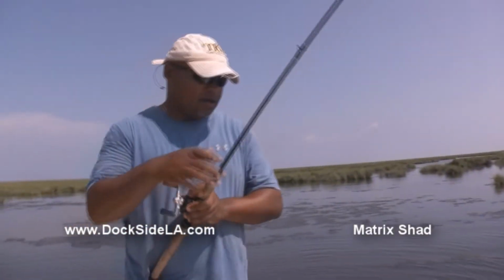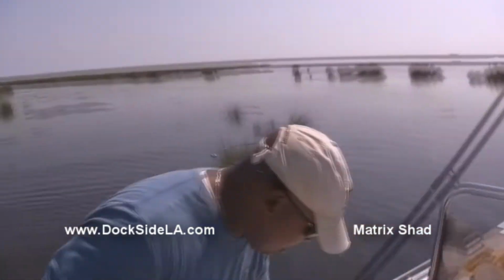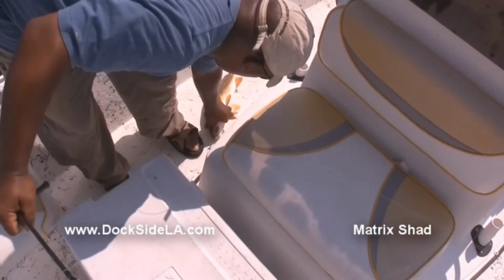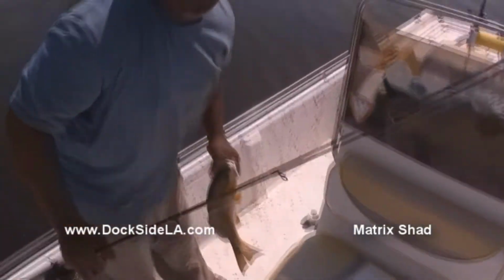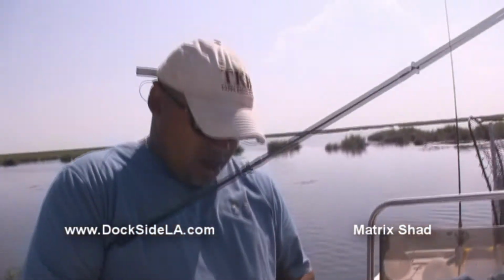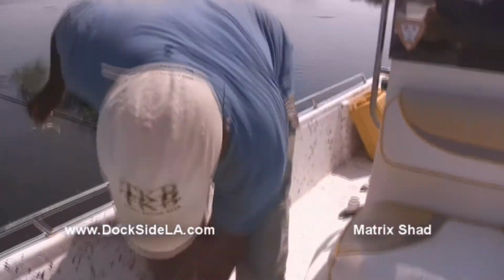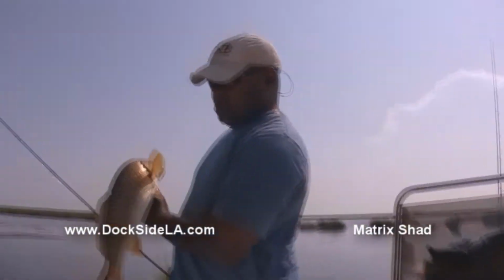Alright, ladies and gentlemen, I'll tell you a little bit about what we're doing today. With the bluebird skies today, we decided that we're going to start out early and fish all day. What we're doing is we're hitting the back marsh, some of the duck ponds off the Intercoastal. And I'm sorry, what we're doing is we're sight fishing for redfish. Look at the color of that fish.